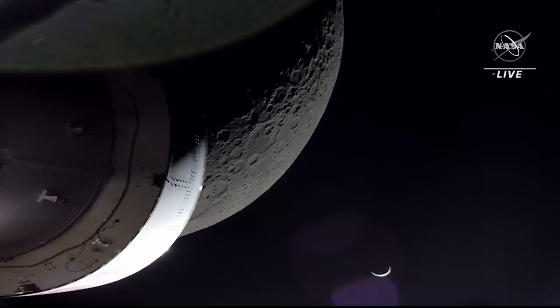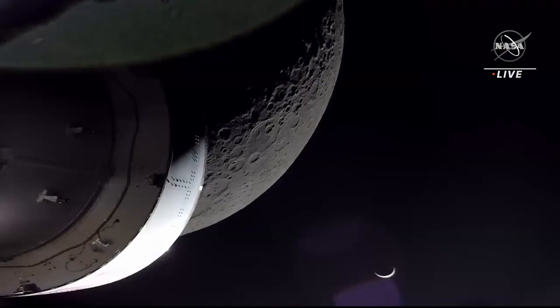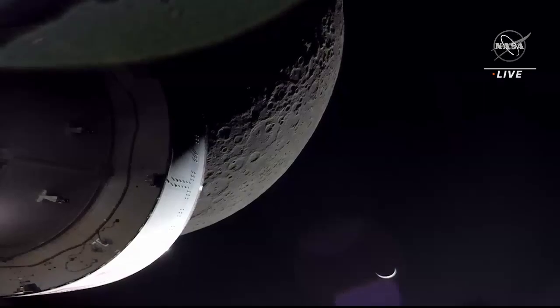This view is from one of the solar array wing, or SAW, cameras on board the vehicle. The vehicle now over 1,680 miles away from the moon. And that small sliver towards the bottom of your screen, that's here, that's home, that's us. And that is where Orion is headed next.